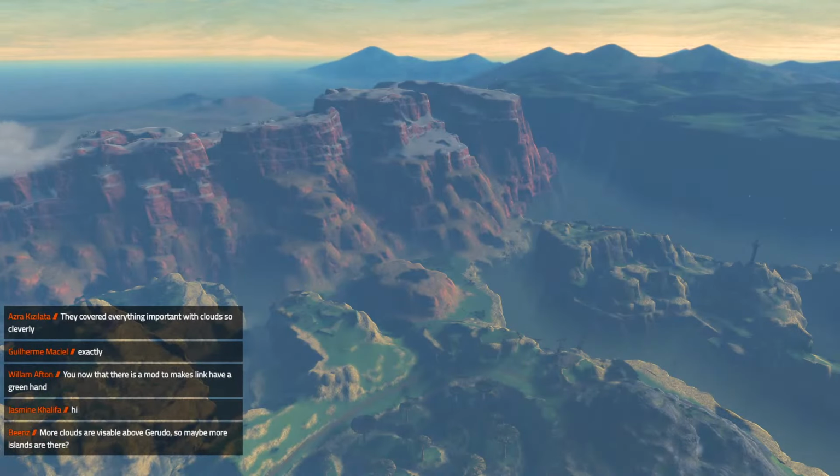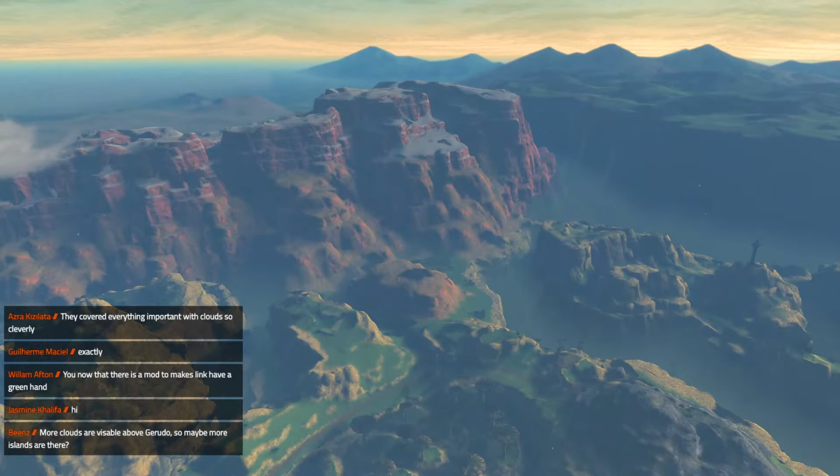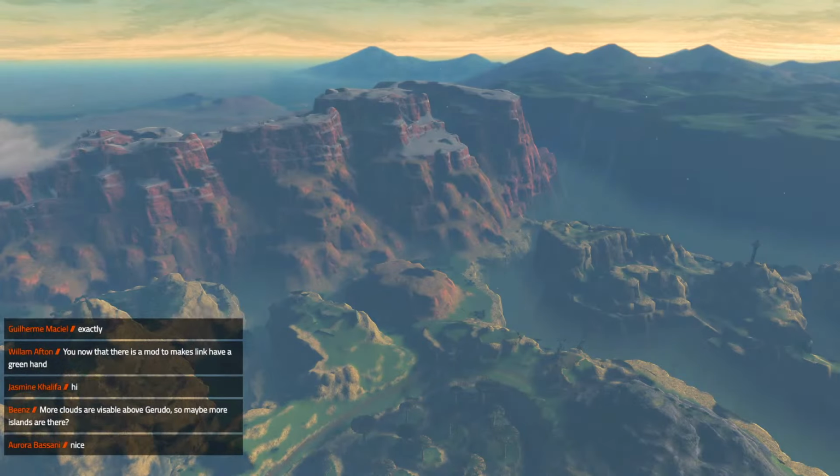Oh, there's already a mod that makes Link have a green hand. That's sick. I'm gonna have to try that out. They did cover everything important with clouds very cleverly.